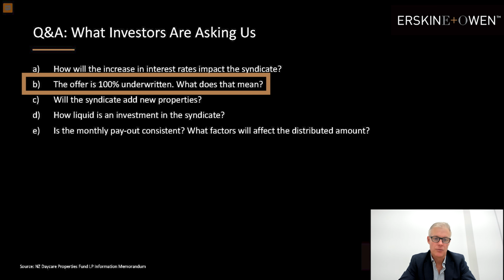Will the syndicate add new properties? Absolutely. Part of the attraction of a fund for people is that there are multiple properties and multiple tenants, and that gives us a split risk. So we will always look to add properties and continue to put quality properties into the fund.